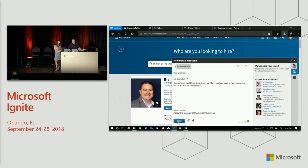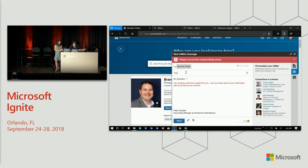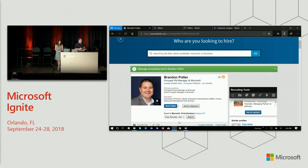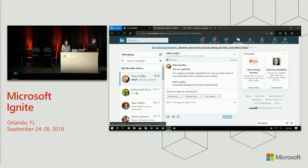So as I go ahead and send this InMail off, I'll send this off to the candidate. Hopefully they get it. Hopefully they respond. This is firing it over, getting it out there. And then as the candidate, when they get it and log into their profile, they can quickly see all of the InMails that they've got there. And she sees this InMail that I just sent.